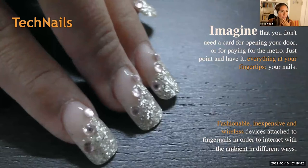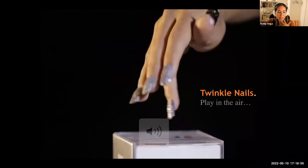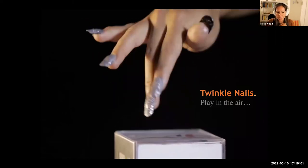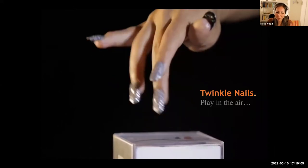Our body is also our fingernails. And in this project, we were putting RFIDs into each fingernail. So in this case, for example, each fingernail could be a different musical note.